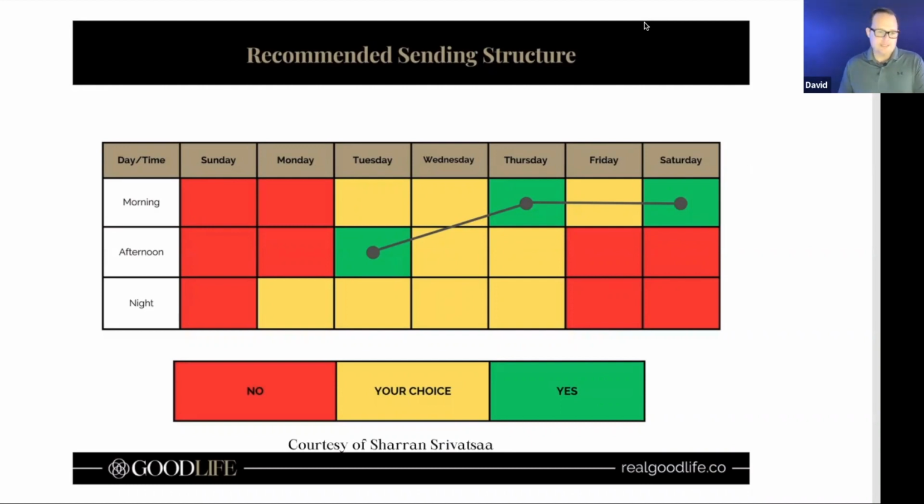So, Sunday off limits, Monday morning, afternoon off limits, Friday, Saturday afternoon and night off limits. Best times, Tuesday afternoon, Thursday morning, Saturday morning. I would encourage you to start with one, pick what you're going to send, commit to the date and time, and get that cadence going before you go into email two for the week or email three. And you can print this out and save this. We'll have it available as well for you.